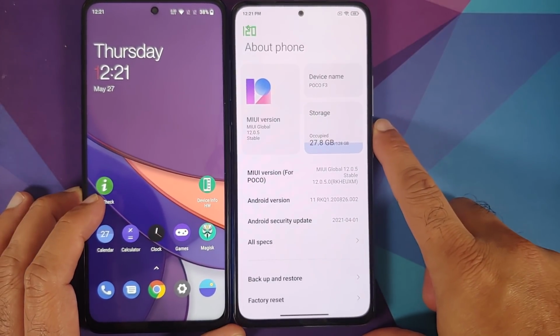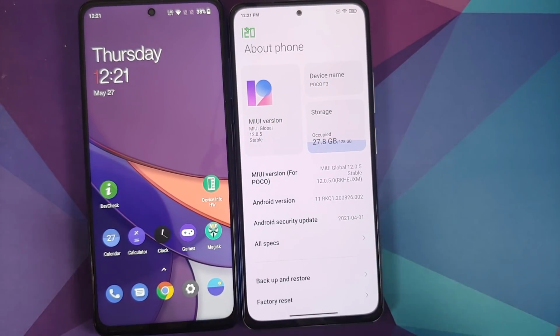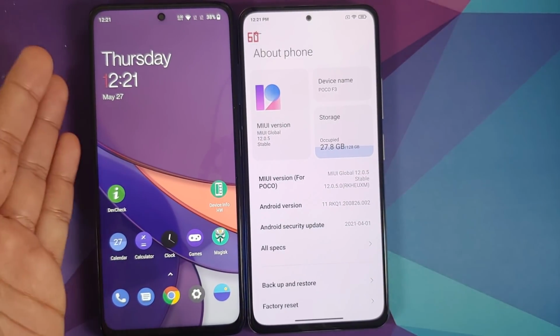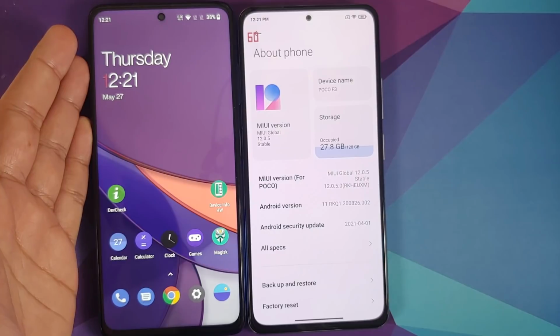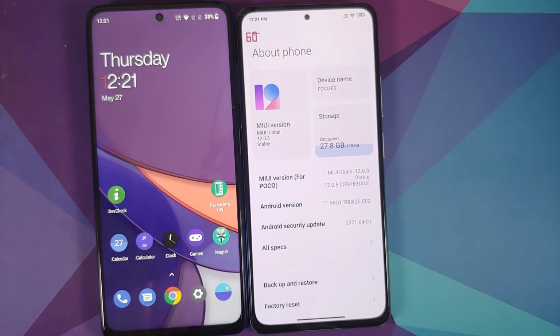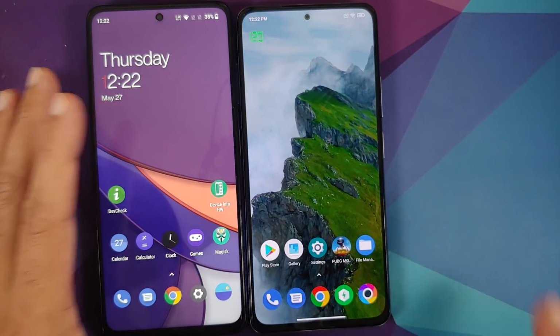Moving over to custom ROMs. Both of these devices will have great custom ROM support, no doubt about that. This one already has some custom ROMs. This one also has great custom ROMs already available. So with respect to custom ROM support, both of them will be the same.